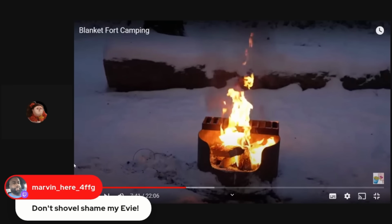Look at Marvin always sticking up for Evie. Okay, listen, it's not about the size of the shovel, right? I get it. I get it. Stuffed lobster bisque.